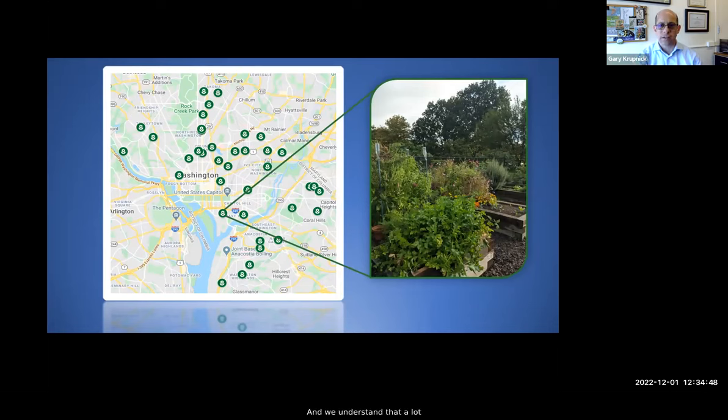And we understand that a lot of these community gardens, people are planting vegetable plants for food, but we're also hoping that they're planting native plants to help attract pollinators. And we're trying to send the message that when you plant native plants, they'll attract pollinators that are then available to help pollinate your food plants. And so it all works well together.